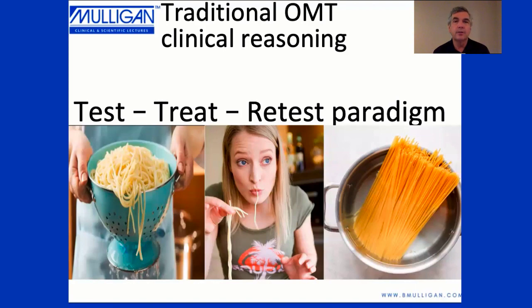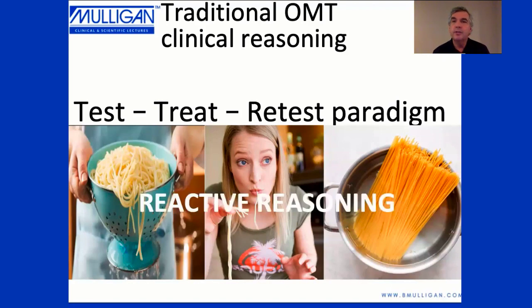And so this system of test, treat, retest, it's a fine system. Nothing wrong with it. But at the end of the day, it is using reactive clinical reasoning. You don't know if you did it right or wrong until afterwards, until you do the retest.